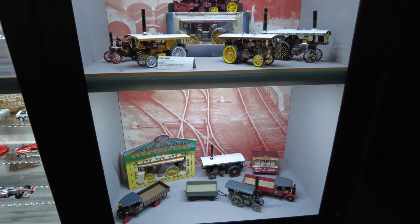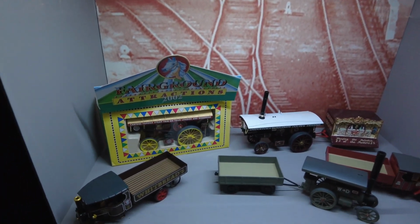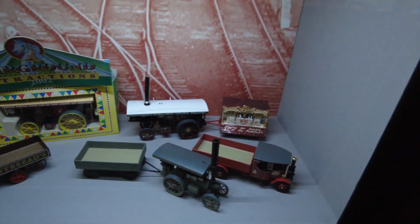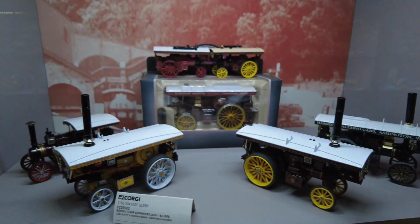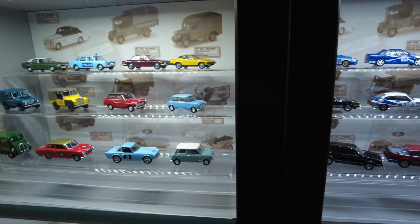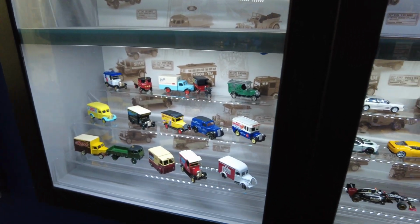And some more Corgi and Lego here. So start with the Corgi fairground attractions. You can see there the Carter's steam engine that I reviewed the other week, and here's some of the other steam engines in the range, and you can see these beautiful engines here. A lot of Corgi cars here from the ranges over the years, and some of the Lego cars down the bottom there.